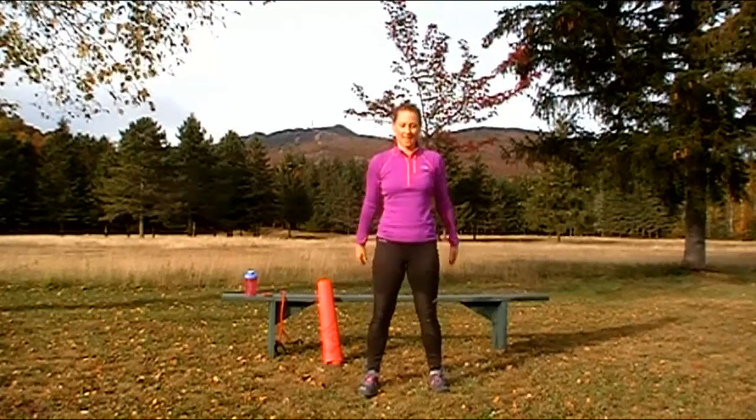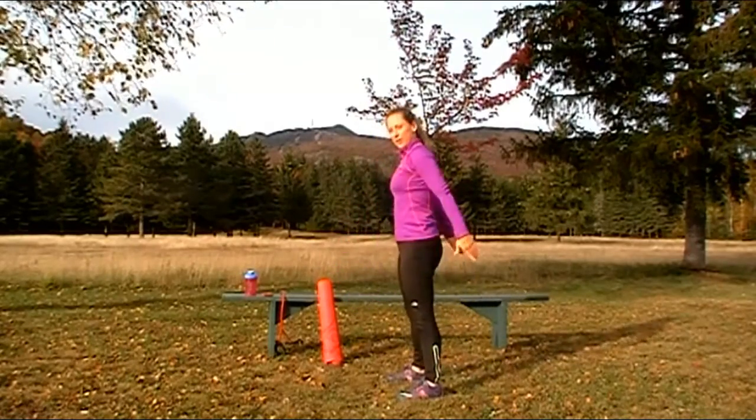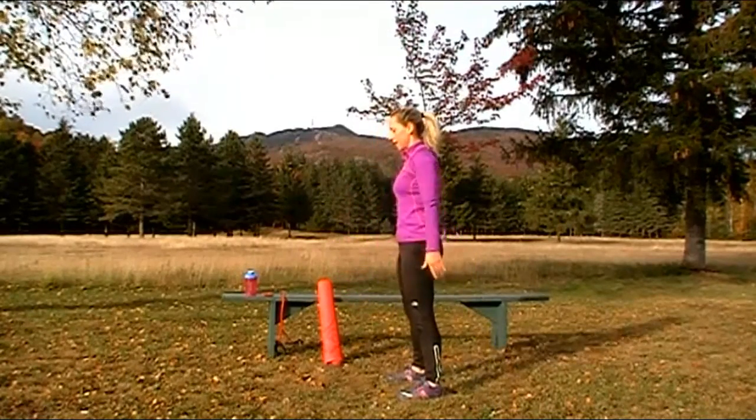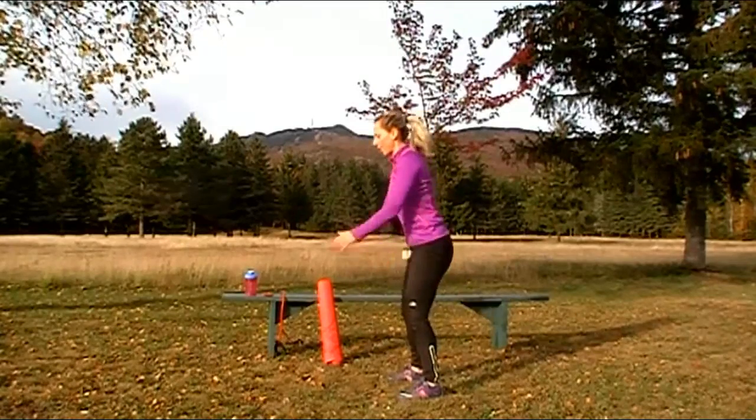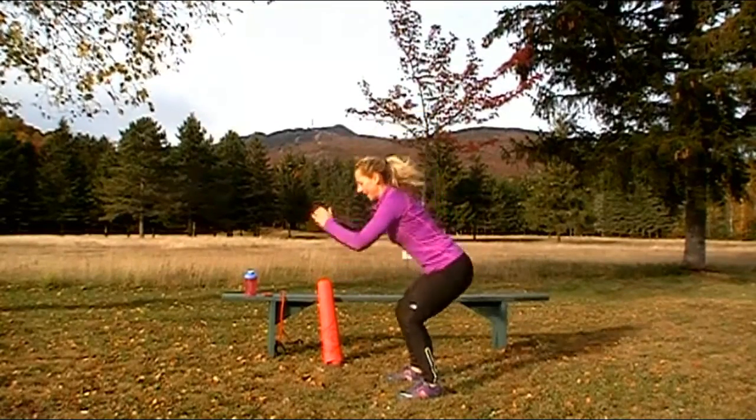That's four and five. Continue, je le monte sur le côté. On ne veut pas que les genoux dépassent les orteils. On pousse dans les talons, on remonte. Pour trois, deux et un.